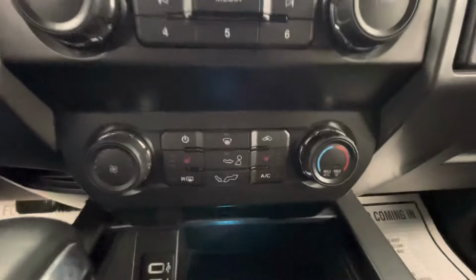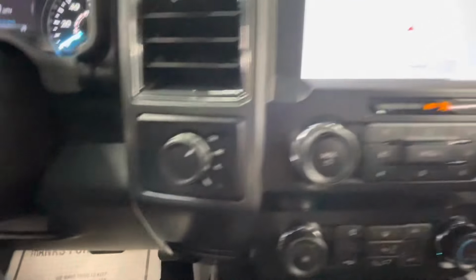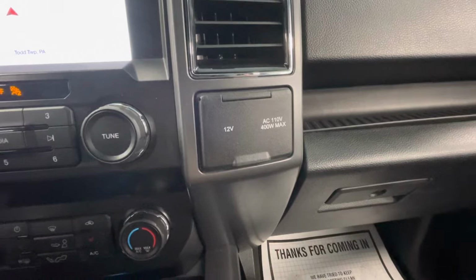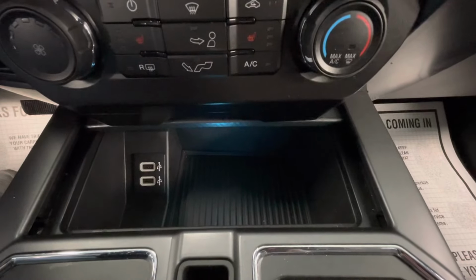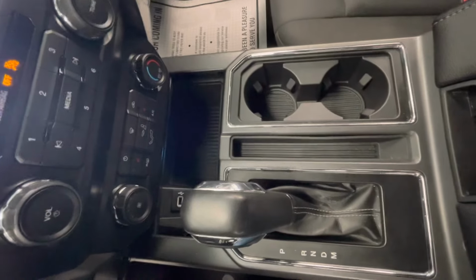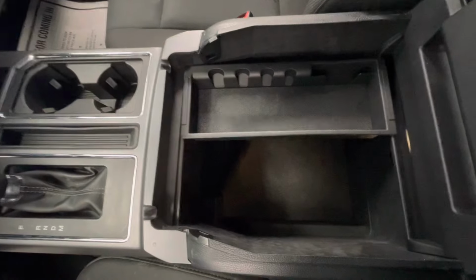You will also have your climate control options here in the center, as well as your heated seats. You will have your four-wheel drive options, as well as a 12-volt plug-in and a 110-volt plug-in. You will also have a storage area here with two USB plug-ins. You will have your gear shifter, two cup holders, and a large center console.